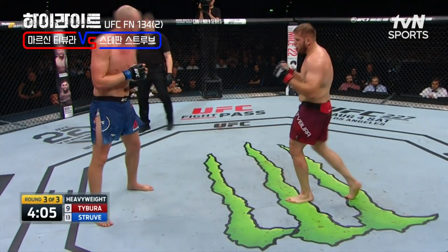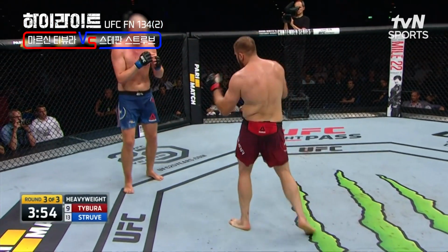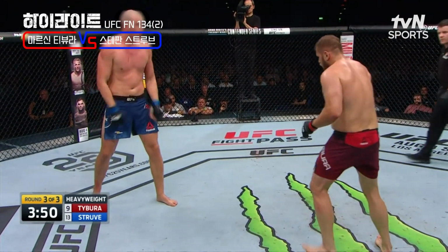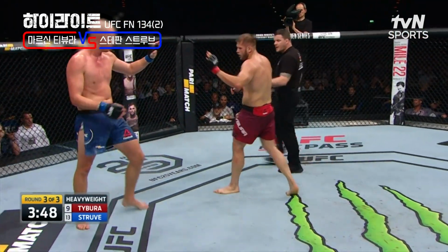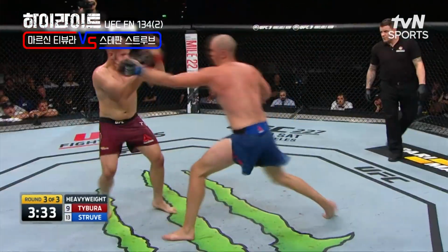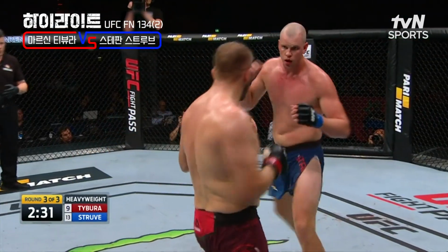He does seem to be struggling to negate the striking range with Struve. Even just these feints that he's using with the lead hand. Nice teep to the midsection again. Perhaps a bit lower. Tybura can't stand on the outside here and trade punches with Struve. He's always going to be at a disadvantage. Certainly not a sitting target.